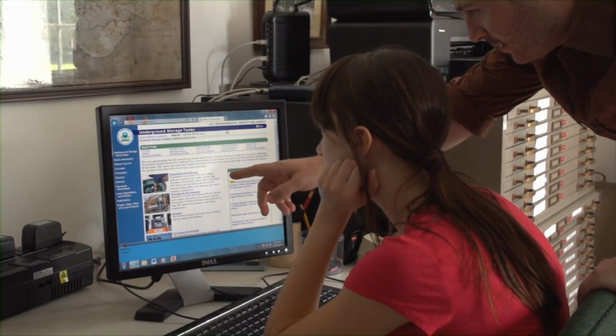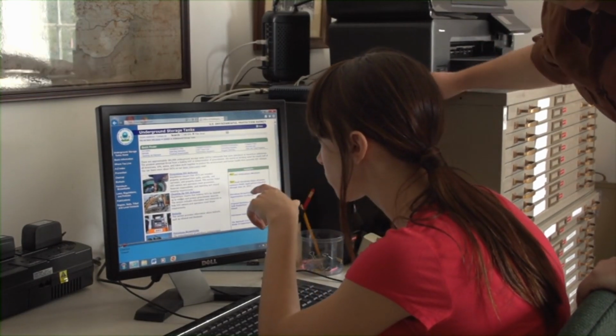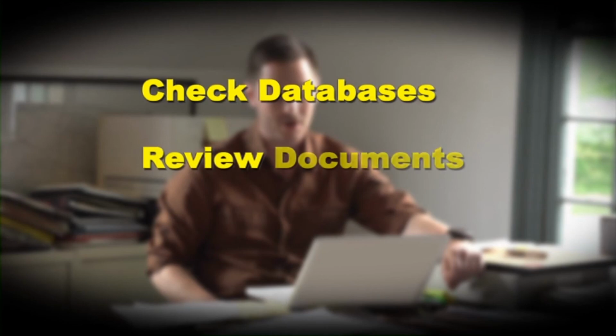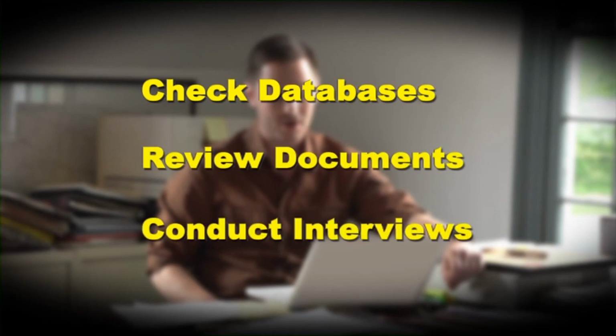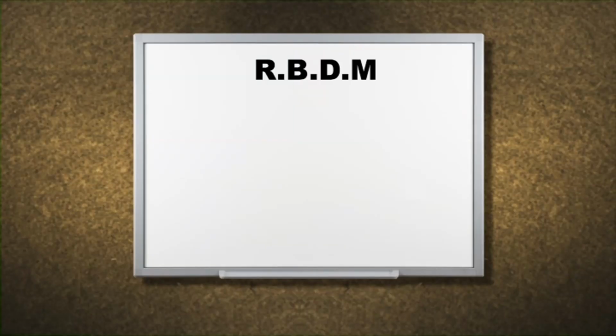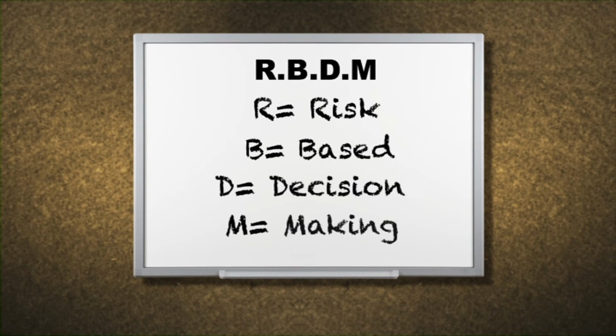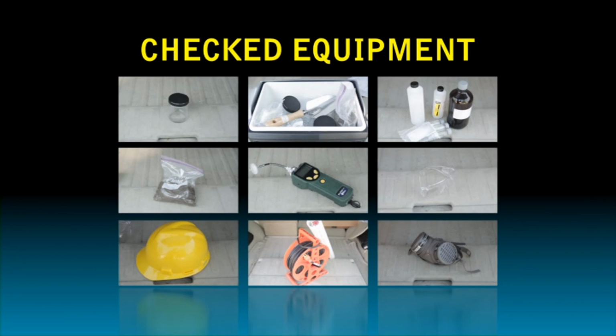First, we downloaded a copy of the ASTM's Conceptual Site Model Checklist as a reference for our investigation. Then we did our legwork through information on the site stored in databases, documents registered with the various state and local governmental offices, and interviews with anyone connected to the tank site. We then chose risk-based decision-making as a platform for making the most accurate and cost-effective decision possible. We checked and rechecked the equipment we would need to perform the site inspection, including safety and field testing gear.